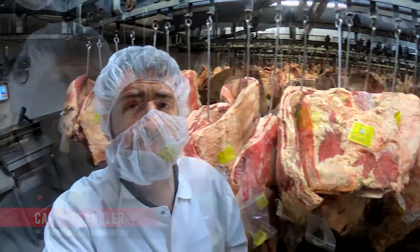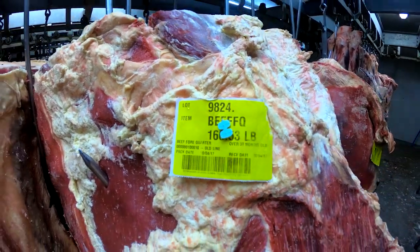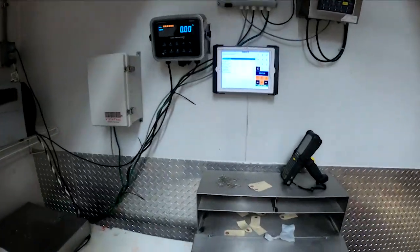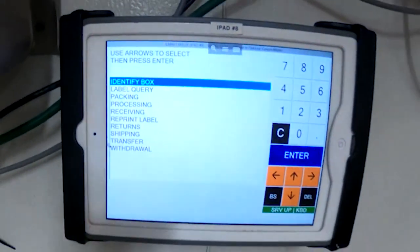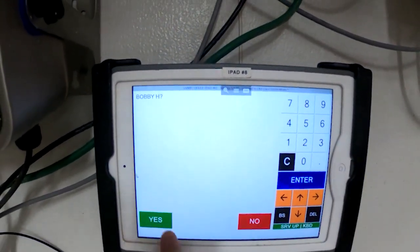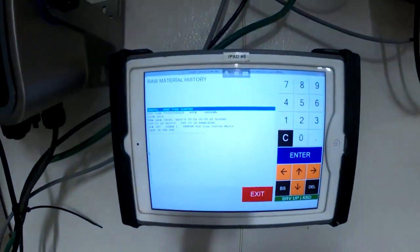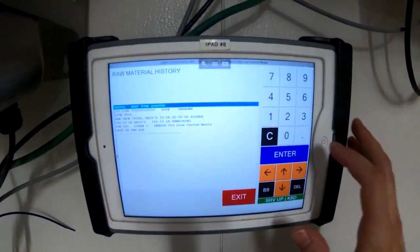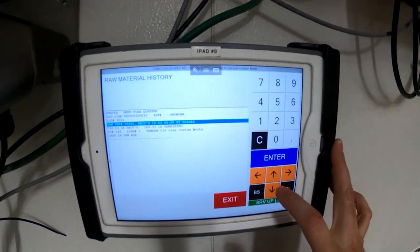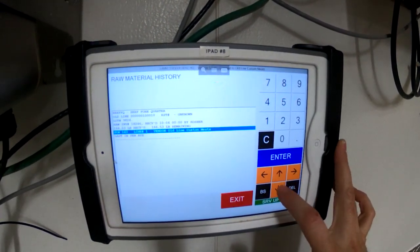As you can see behind me here, each carcass is labeled with the VistaTrac raw material barcode that came from the slaughter plant and was transferred here by scanning it. It's very easy to look up the traceability history of a carcass or a raw material simply by scanning the label. Here it shows us the complete traceability information, the product name and description, the lot number, the person that received it, the pounds on hand, the purchase order and the vendor, and the last known location.